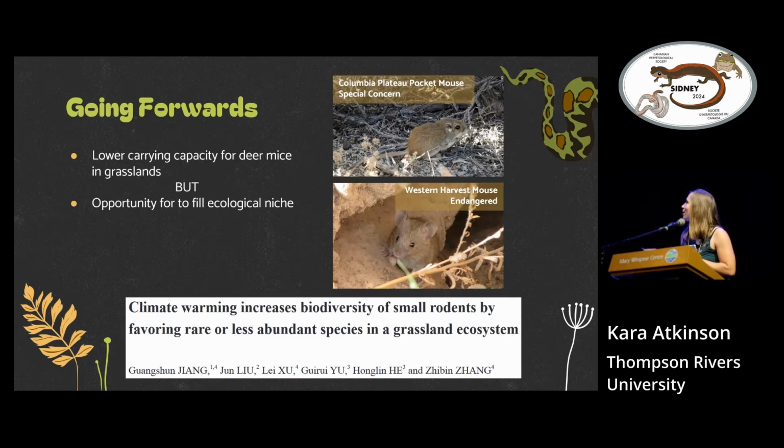a second. So we have Columbia Plateau pocket mouse, which was previously known as the Great Basin pocket mouse, if you've heard of it. And we have the Western harvest mouse, which is endangered. So potentially this could be an opportunity to manage for both prey populations and the predator populations that rely on them.